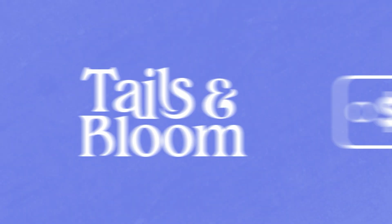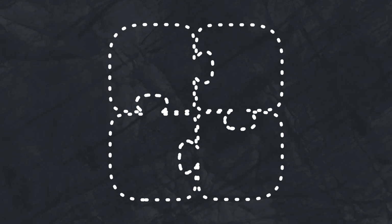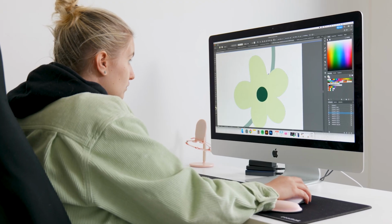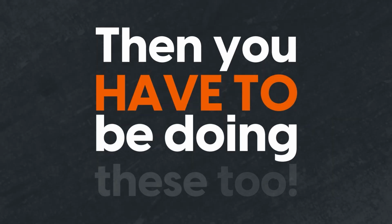This is one of the most expensive logos I've ever created. In order to achieve this, I had to go through 4 essential stages during the design process. And if you're a designer who wants to produce professional logos and increase the price of their work, then you have to be doing these too.